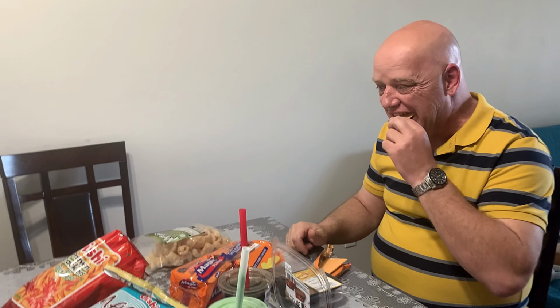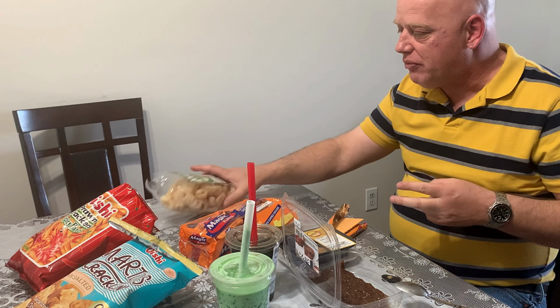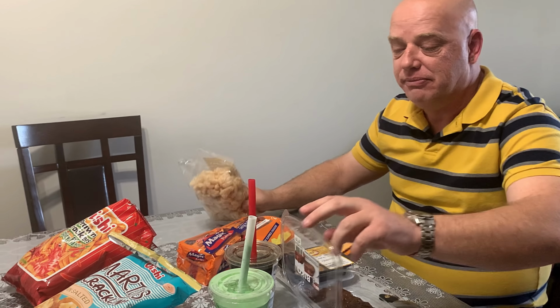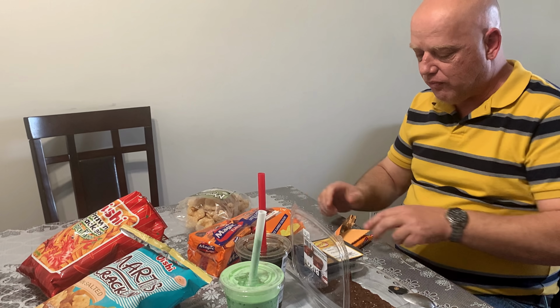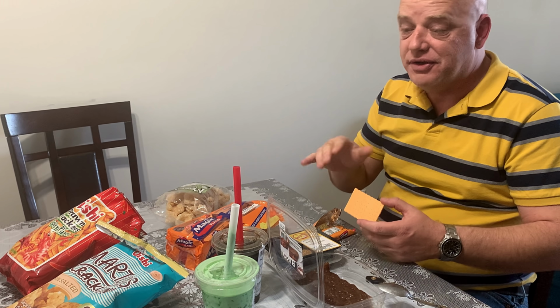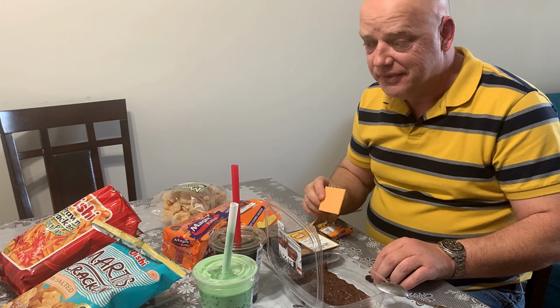Which one do you like? Which one do I like the best? Kind of two. The chicharron and the biko. I like that biko. Those would be my favorite ones. Okay. Everything else is a very close second though. So yeah. On to the next one. On to the next challenge.